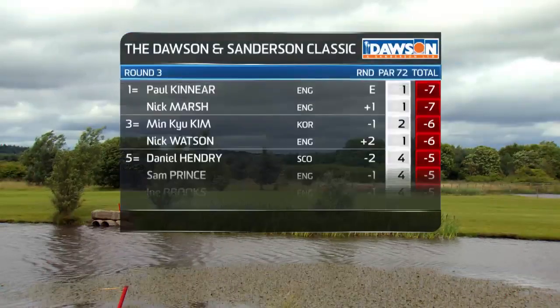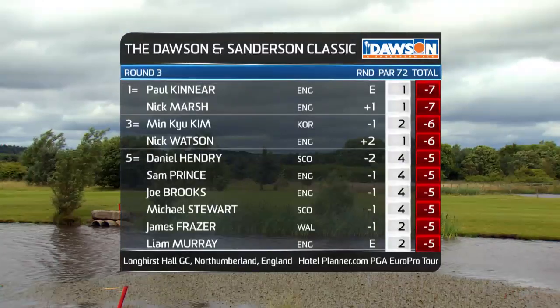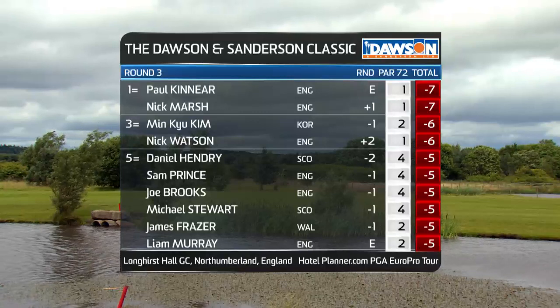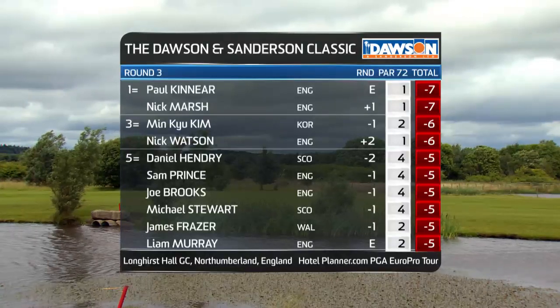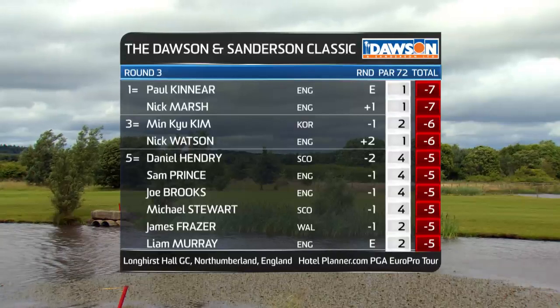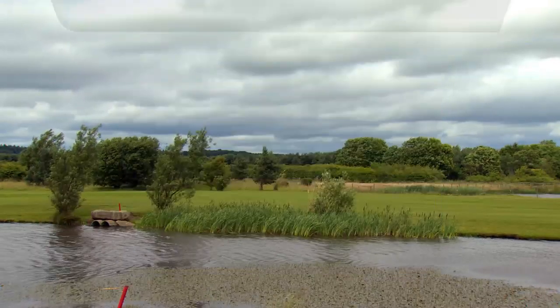If there is such a thing, maybe that's half a birdie. It's certainly good enough to give Paul Kinnear a share of the lead with Nick Marsh. And look at that, everyone on the leaderboard in this Dawson and Sanderson Classic covered by only a couple of shots. We're going to be in for a very intriguing final round here at Longhirst Hall.